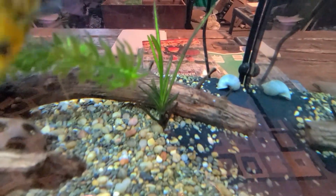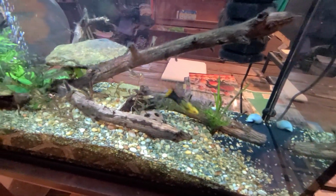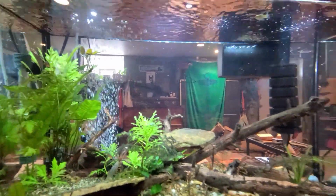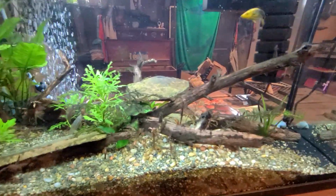You can see in the back corner there I have a blue mystery snail next to a nerite snail. And that's why I'm not putting the gold mystery snail in here, because they will lay egg clutches and hatch, and that'll just spike the ammonia levels in the water if you let that happen. So I don't really care to look out for those egg clutches. I don't need baby snails.